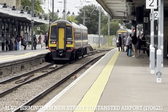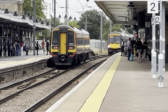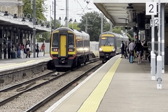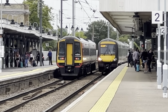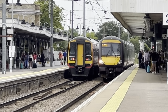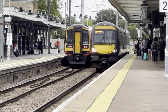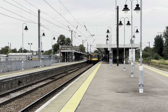Arriving now is the 1450 CrossCountry service to Stansted Airport from Birmingham New Street. And it's worked by 170 621. We'll catch these two and then need to park that.